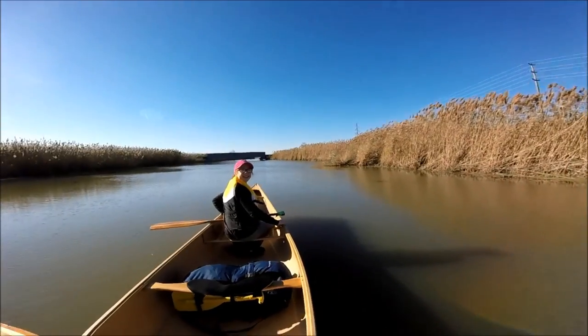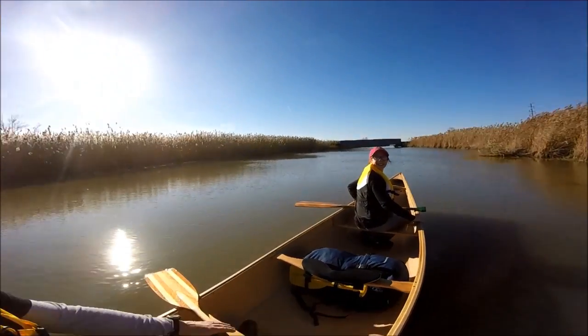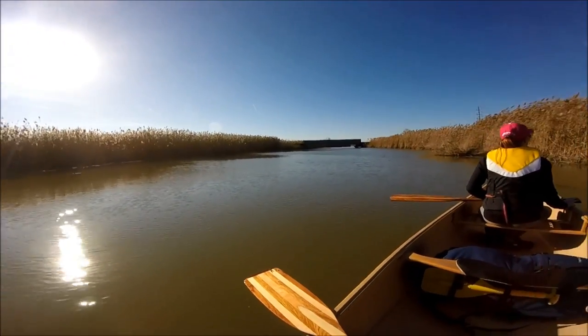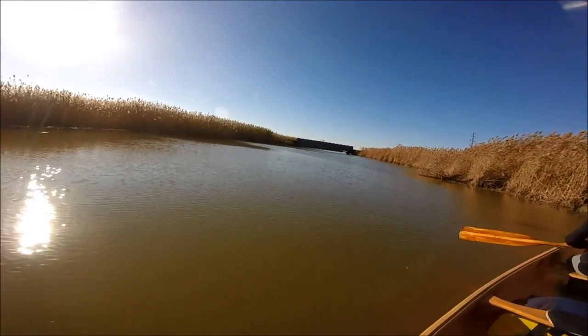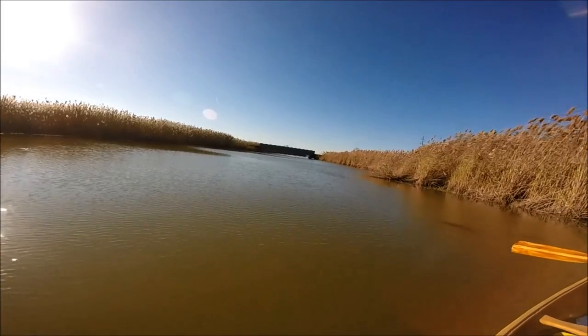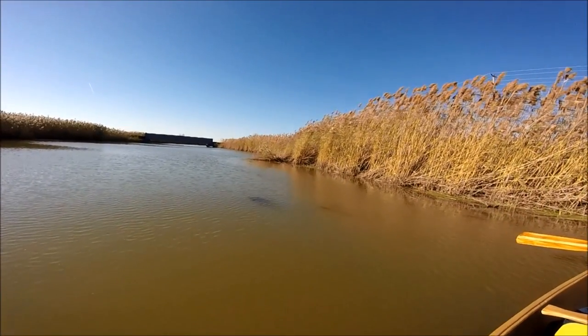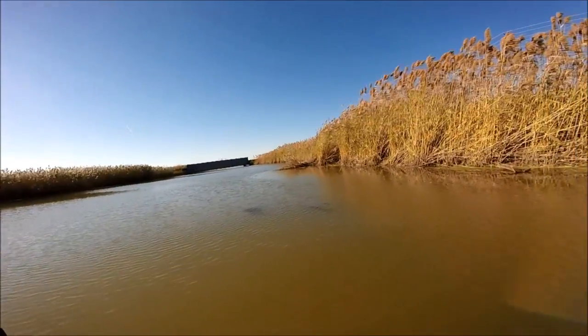Back there. Vic's up front. Hi, Vic. We're going to head down through this way towards the Detroit River. Give a couple, turn in here, down towards the Detroit River, and we're going to find a little place to go to the shore and have a little lunch.